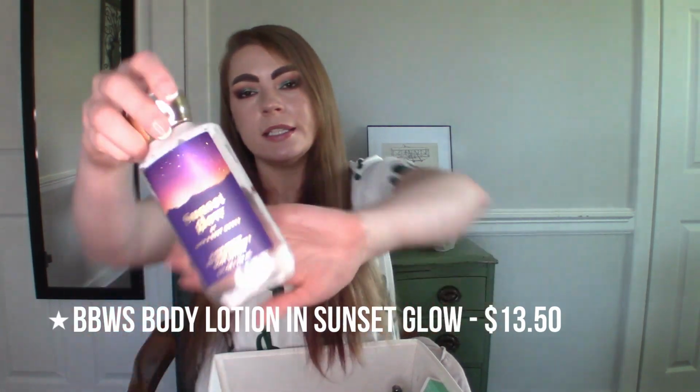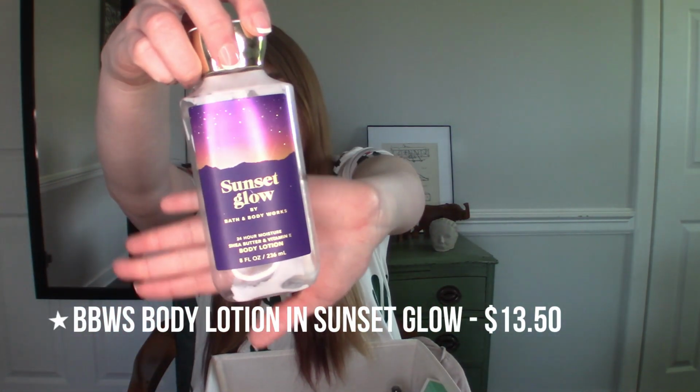Okay, so speaking of body lotions, I have one from Bath & Body Works. This was the Sunset Glow. I was working on this in Partners in Cream. This has notes of fresh coconut, sparkling cherry seltzer, dreamy moonflower, and caramelized vanilla. When I tell you that this is my favorite scent of all time, I mean that this is hands down my favorite scent of all time. I think that if I had 10 of these, I could wear them back to back to back. It's just such a great scent.